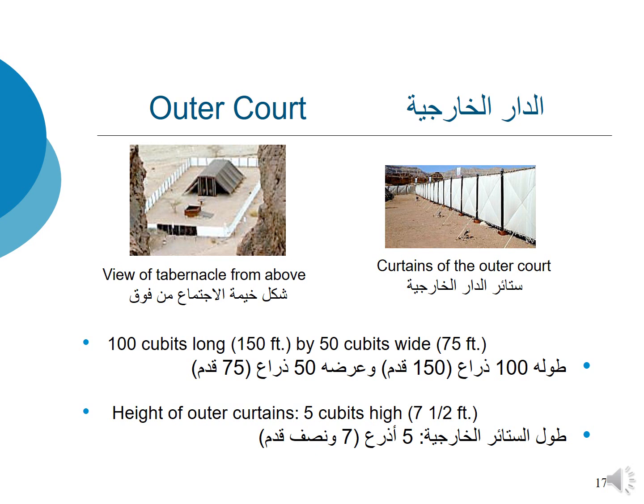The outer court was 150 feet by 75 feet. And the height of the outer curtains was about 7.5 feet tall.